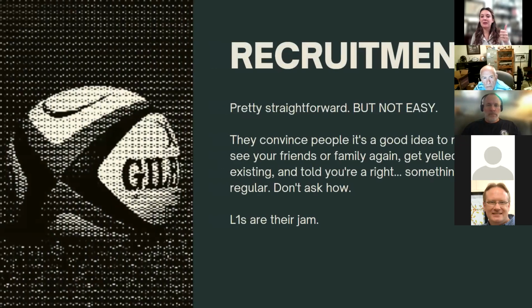All right, recruitment: straightforward, but not easy. We have at least one recruitment officer in here. I think Buzz is still with us, and Buzz can tell anybody it is not easy to convince people that you should be a referee. Ken, you were also recruitment. You have to tell people that it's fun to catch crap every Saturday, like, yay. And somehow they do that.